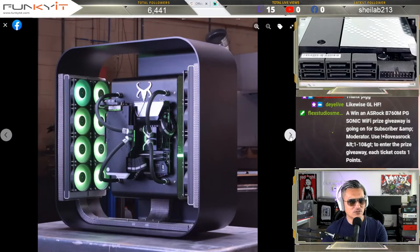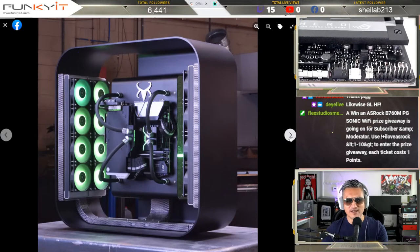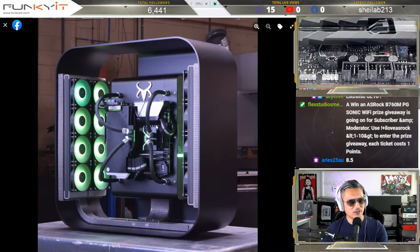Oh, it looks so good though. Wow. This one, I give it a 9. You don't see many builds like this. Hard tubing would have been better, I believe. It would have made it look even better.